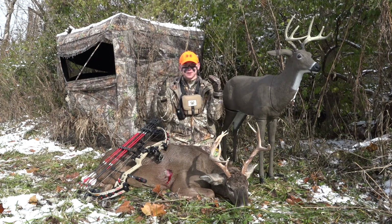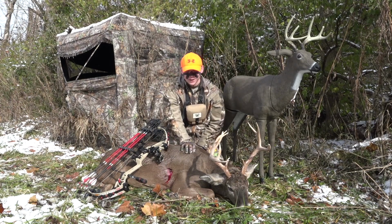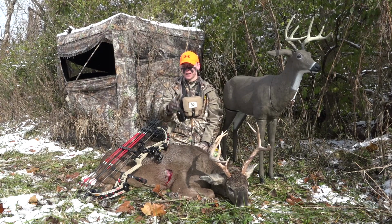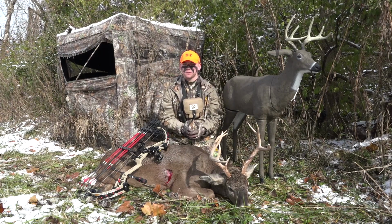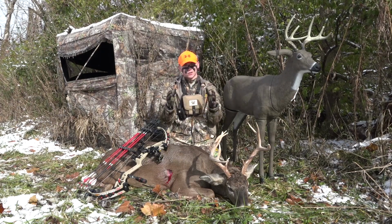Well, here it is, guys, November 13th, and I'm finally tagged out, and what a grind it's been this season. I saved all this vacation time, and I was calling in sick a bunch through late October and early November trying to get after 2 of these hitless bucks that I've been chasing for a few years, and it just was a chess match with these bucks. It was insane.